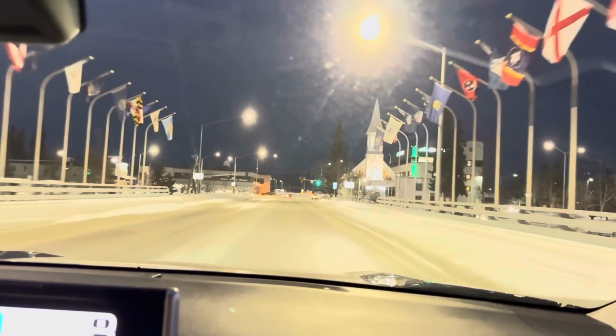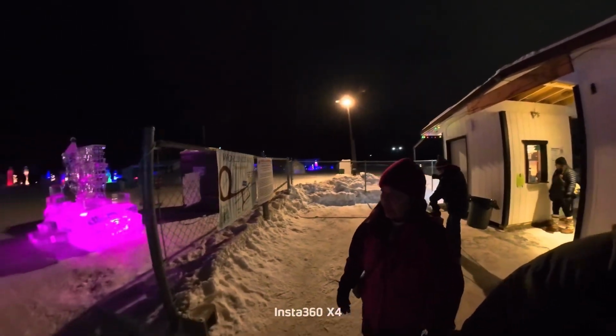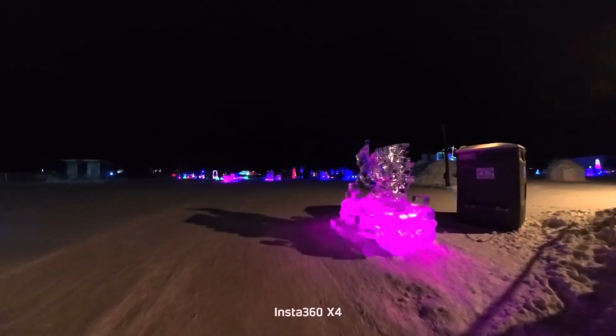We went back to the World Ice Art Championships to see if it was as beautiful as the ticket lady said. The playground became more colorful and festive.